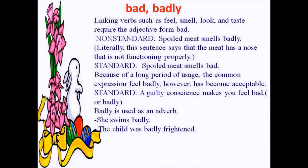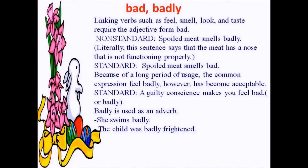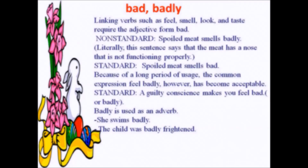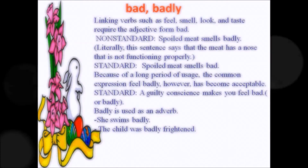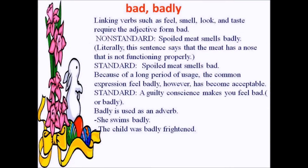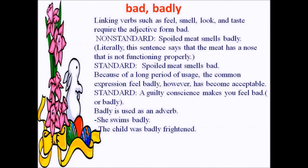Bad, badly. Linking verbs such as feel, smell, look and taste require the adjective form bad. Nonstandard: spoiled meat smells badly. Standard: spoiled meat smells bad. Because of a long period of usage, the common expression feel badly, however, has become acceptable. Standard now is: a guilty conscience makes you feel bad. Badly is used as an adverb. She swims badly. The child was badly frightened.